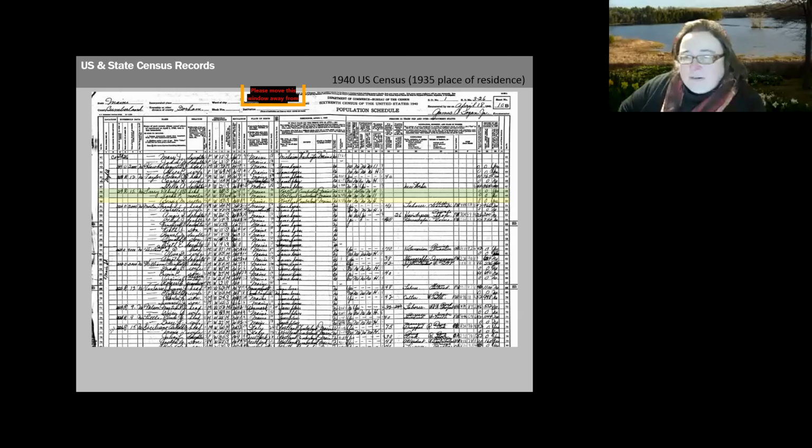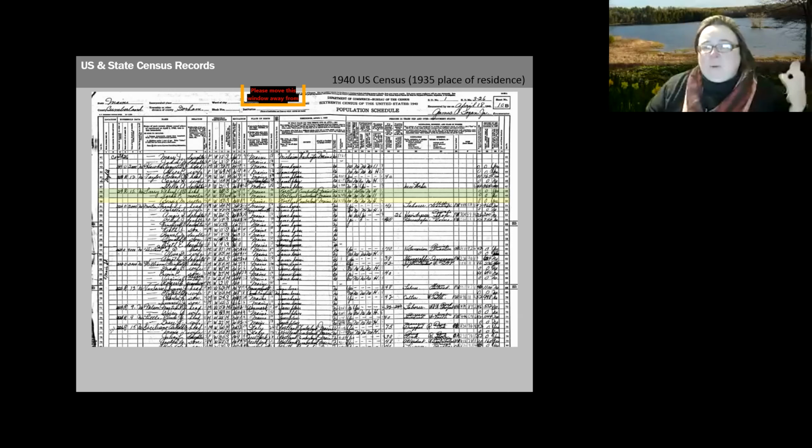There's similar information about what their occupation was, what their age, were they single or widowed, lots of similar information. And then on the far left-hand side of both the 1920 and the 1940 census, in Portland, sometimes the 1910 will also have it, they will put the house number and the street name, which is really, really wonderful to have too.